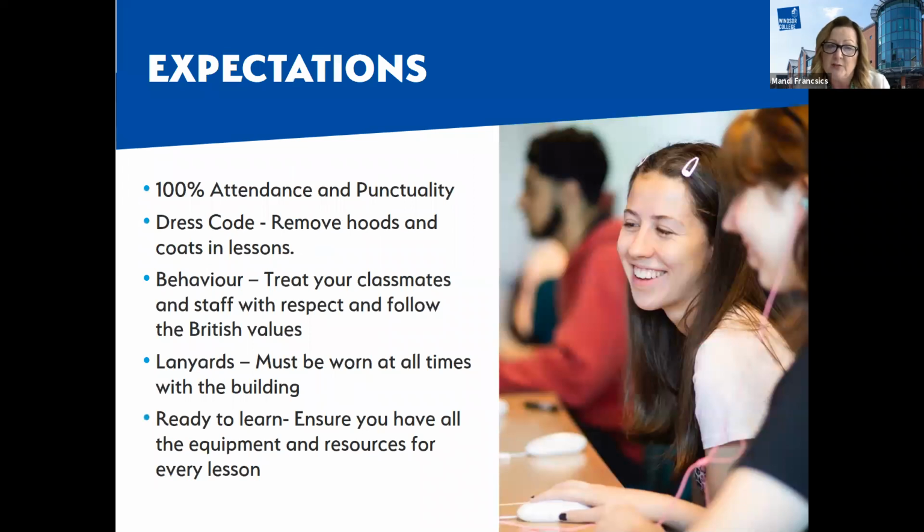There's always expectations with everything that you do, and the general college rules are that we expect everybody to attend and to attend on time. Attendance is really important. It's up to the young people to make their own way here, to come in and to be ready to learn. And ready to learn means taking your hoods and your coats off, treating your classmates and staff with respect and thinking about British values, democracy, tolerance and the rule of law. We wear our lanyards around the building so that we're safe and secure.